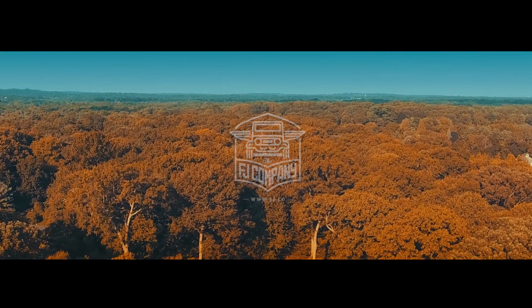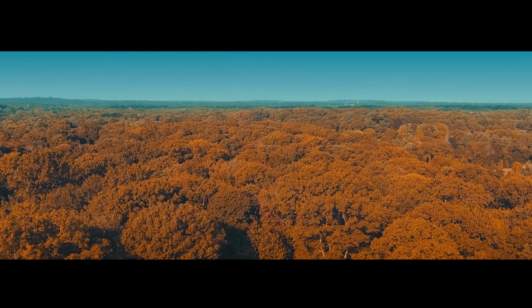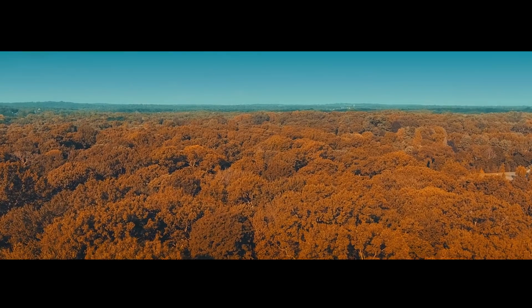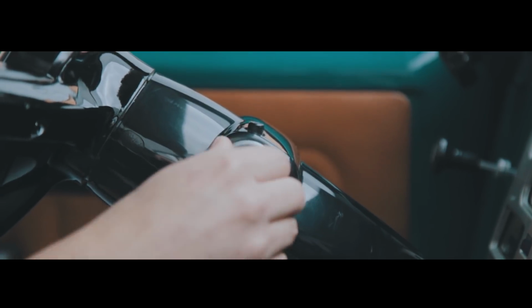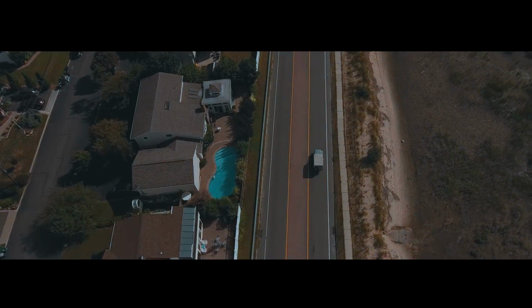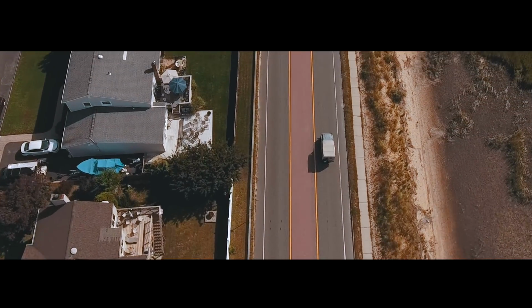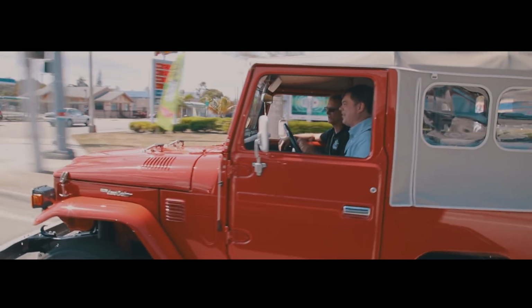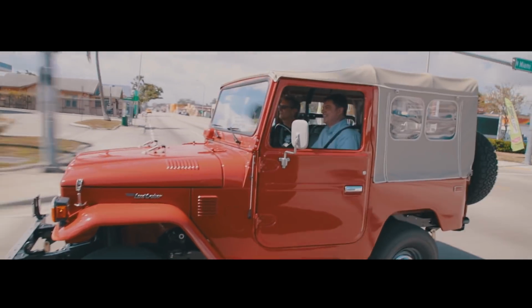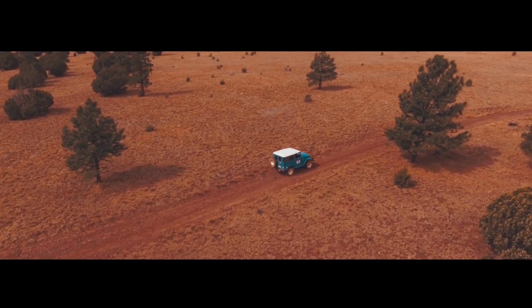In a world of endless gadgetry, electric vehicles, autonomous driving, we all have a little nostalgia for simplicity. How about a vintage SUV, rebuilt like new? A vehicle to have fun around town, excursions to the beach, the trail, or simply a quick sprint to the local coffee shop.